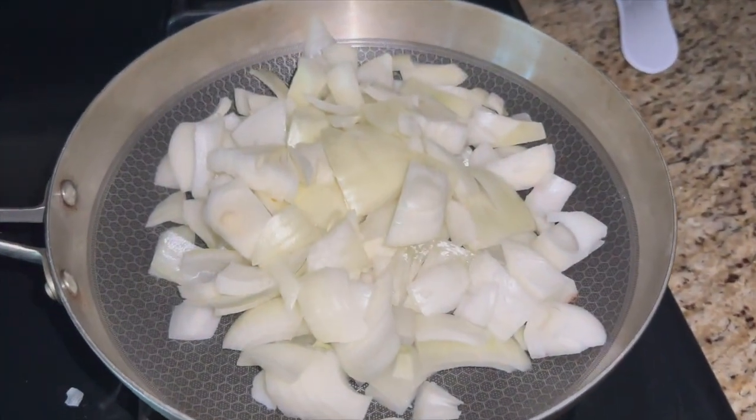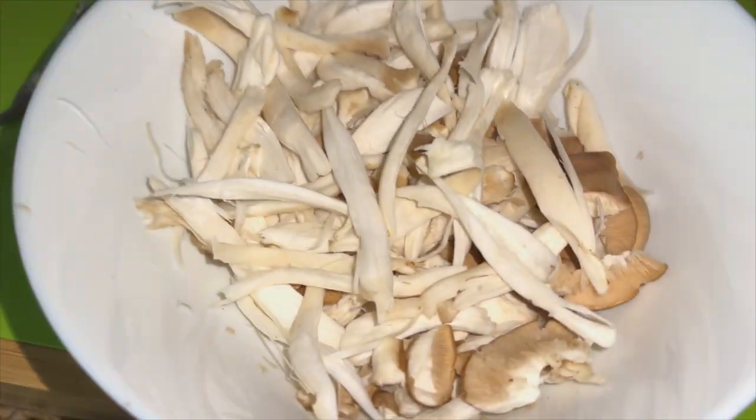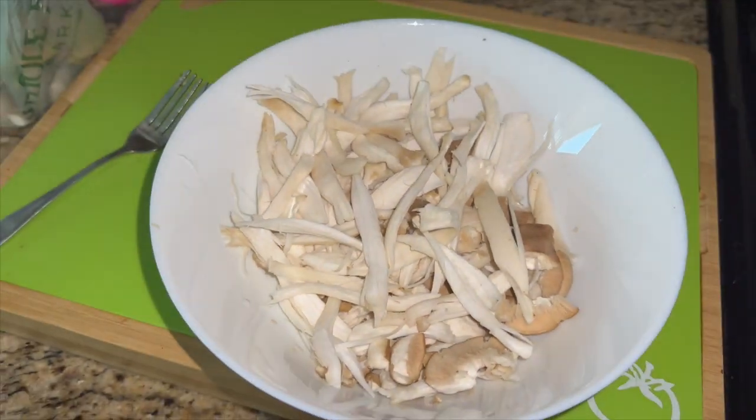I chopped up all the onions and put them in the pan. Next, I'm working on the mushrooms. None of this is like chicken. It's mushrooms. I'll show you how I got them like this. Okay. So basically, it's called a trumpet. Well, I think it's king trumpet mushrooms.